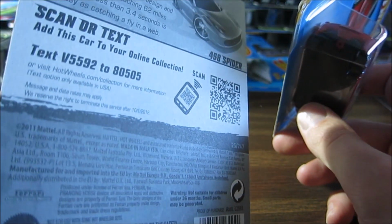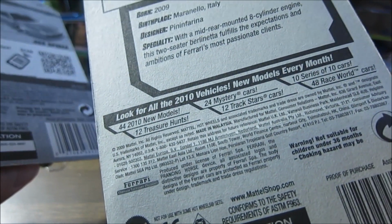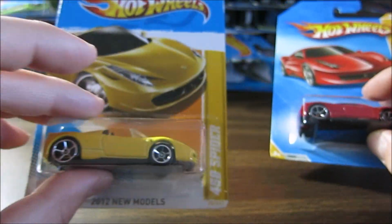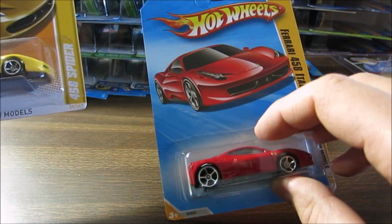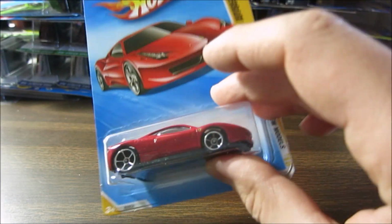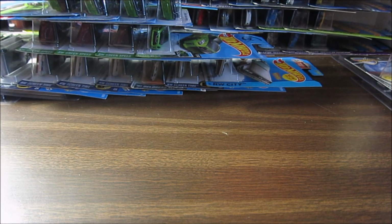Actually, what year is this? This is 11 and this is 9. Wow, I would say this one's newer, but this is 3 years newer than this. What? Doesn't look like that, right? I know, this one looks like 2018, but no, that was 10 years ago. Let me put it back in the case. I want to keep it just as perfect as it is right now. Wow, I'm truly impressed with this red 458.